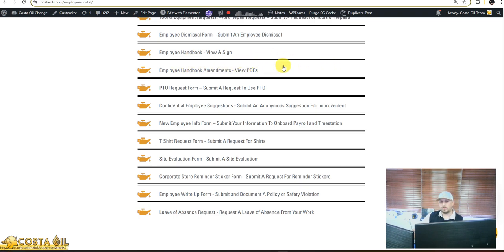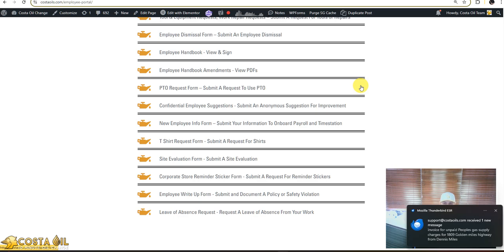That is an important note to always be aware of any kind of handbook amendments that we make. PTO request forms. If you are eligible for PTO, you'll have to log into Gusto to see how many hours you have. Do not submit a request for more hours than you have. Don't make us look like the bad guys when we tell you you can't have that many hours if you don't have that many hours.